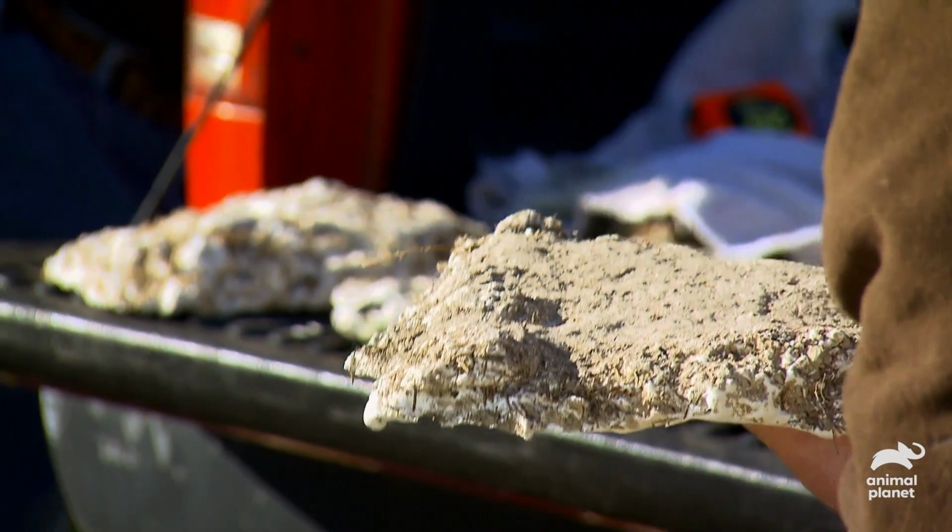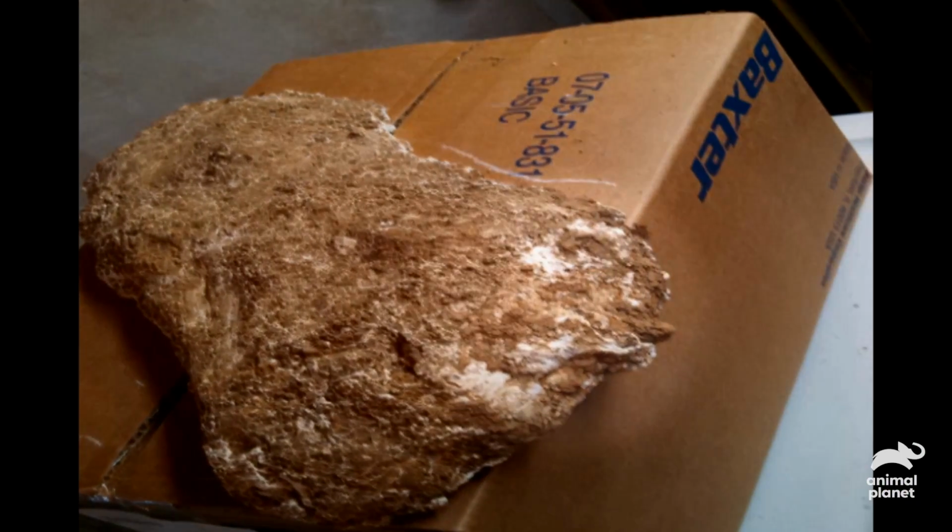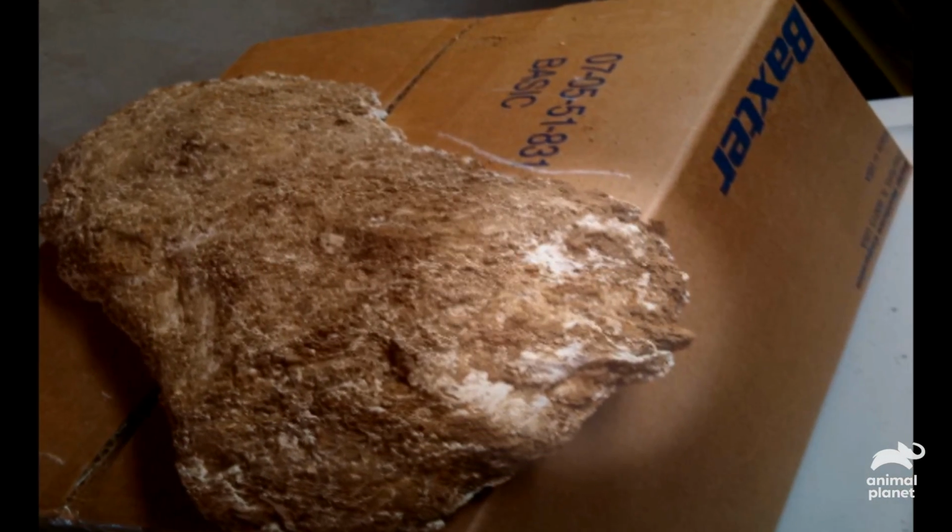I can tell that Tom's been Bigfooting a long time because he casts footprints that most other Bigfooters wouldn't. And this one here is an excellent example. Most people would look at that and say, oh, there's nothing there. But he cast it, and it's a good thing he did, too, because right there on one of the toes, dermatoglyphics. Fancy word for fingerprints, basically. Primates have dermatoglyphics, and no other animal does. This thing was made by a primate.